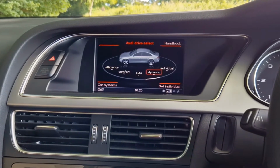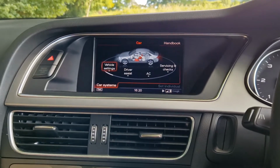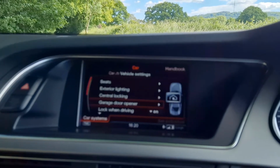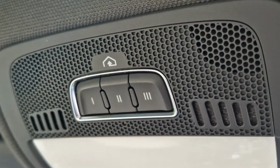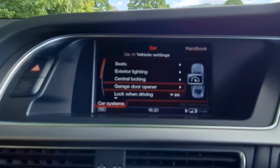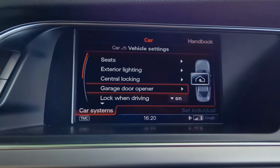Pop through to car. This is the Audi Drive Select bit with the upgrades that I mentioned, and then car systems. It's basically like a full control panel for the car, so you can go in here and make changes to all of the settings and things like that. We've also got a garage door opener. The buttons for that are up here. So this can be set up if you've got electric gates or an electric garage door. You can actually have the system recognise it, so instead of having to carry a fob with you, for instance, you can actually have it built into the car, which is again very, very cool.